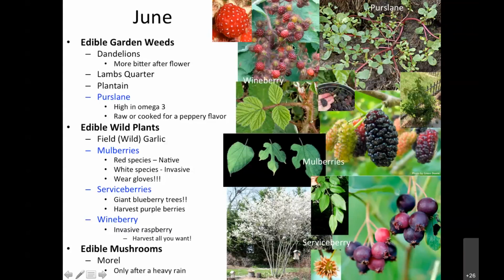You'll definitely see the berries start forming in June, but a lot of times you want to wait. So this is wineberry up here. You want to wait till they get purple, dark red or purple. That's when they get really sweet. At that point, that's usually either end of June or early July. Wineberry isn't invasive, so if you want to just have at it, you want to harvest as much as possible.